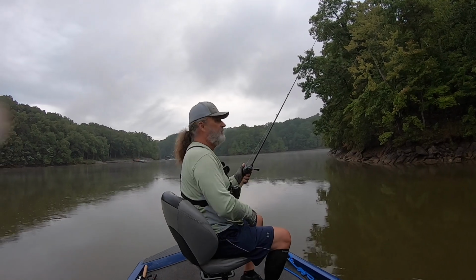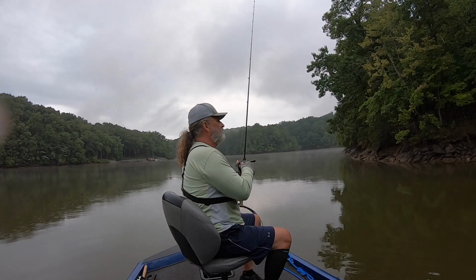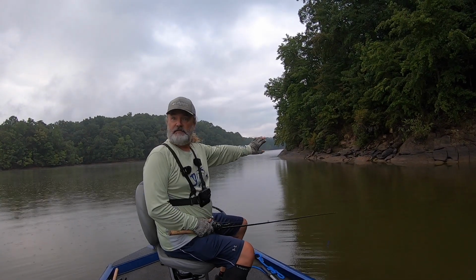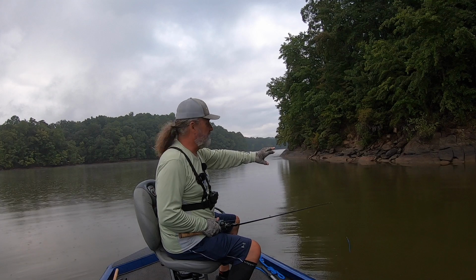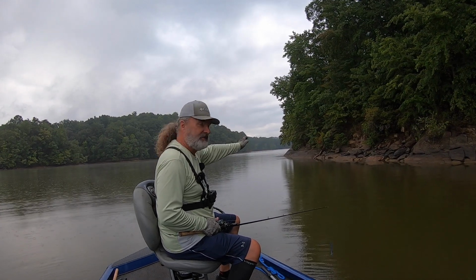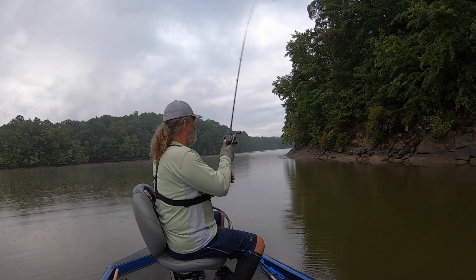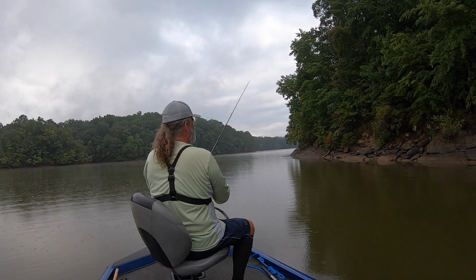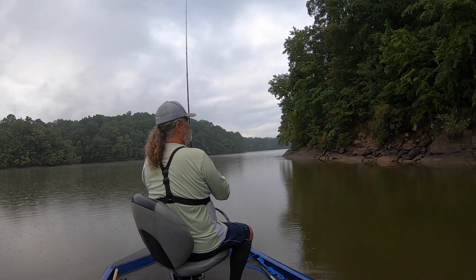Both of those fish have been pretty shallow too. Even in a river situation like this, see all this kind of looks the same. You're looking for little points, little differences on the shoreline. That's where your fish are going to be.